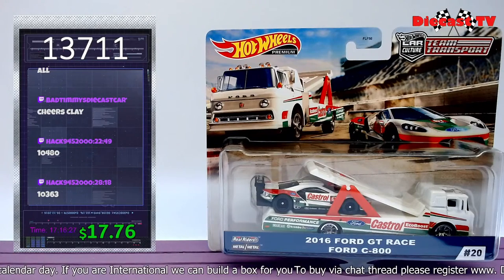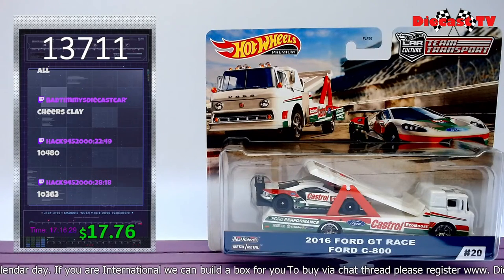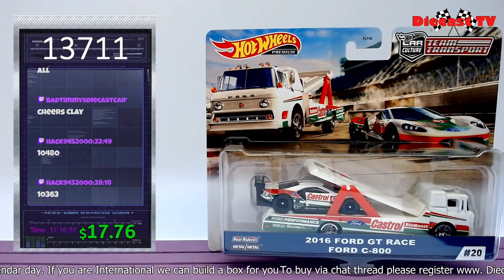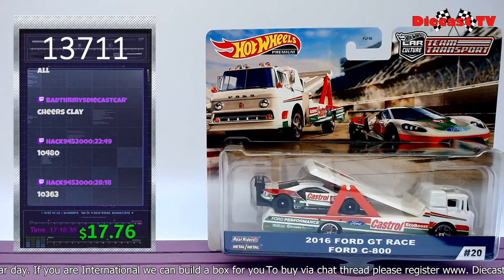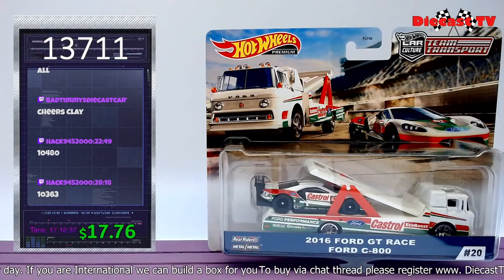Hot Wheels Premium Team Transport, 2016 Ford GT Racer, Ford C800. Beautiful Team Transport.